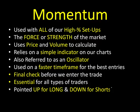Momentum relies on a simple indicator on our charts, also referred to as an oscillator. Momentum can be stochastic, it can be an RSI. There are different hybrids between those two, but basically it's known as an oscillator. It's used specifically with the James Wave on the faster time frame for the best entries. So we use it on a fast time frame, and it's the final check before we enter a trade. It's one of the final things we look for, that momentum, right before we pull the trigger on a trade. It's essential for all types of traders, guys, and it's pointed up for a long trade, pointed down for a short trade. Very easy to use a momentum indicator.